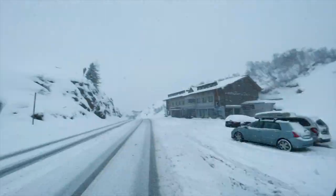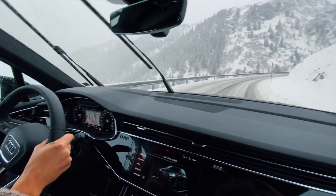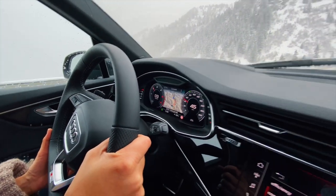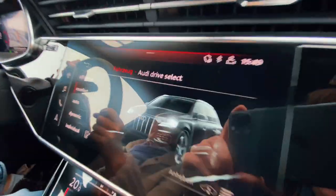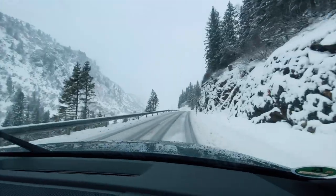Okay, so QUATTROSEASON is finally on. What on earth? We are in the all new Audi Q7, as you can see over here. And we are in full quattro mode.